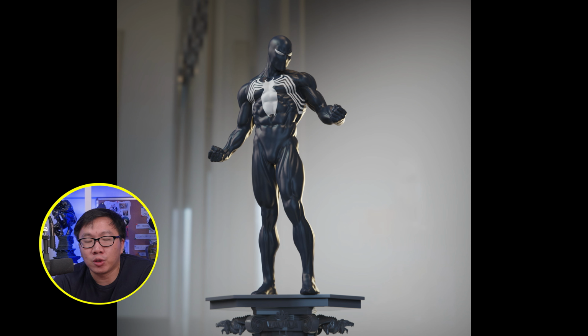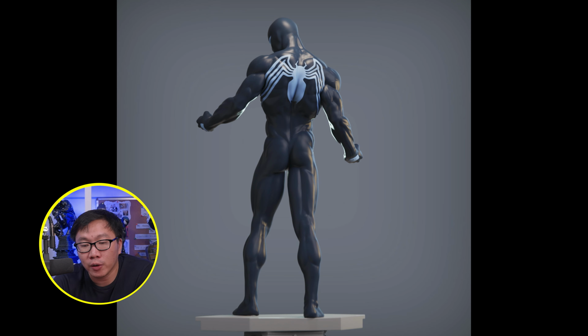Next is a bundle of Symbiote Spider-Mans. These are just kits and I might actually paint them differently. I actually just wanted one of them and I got scared that I wouldn't get a slot, so I bought the bundle.